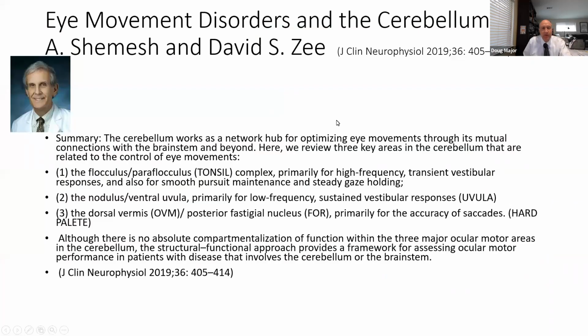The rest of this paper is going to be indebted heavily to the work of Shames and particularly David Z. David Z is really the guru of the cerebellum, and he did a great summary paper that talked about the state of movement disorders at the time. This is just 2 years ago. And the summary said that the cerebellum works as a neuro hub for optimizing eye movements through its mutual connections with the brainstem and beyond.